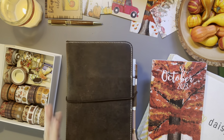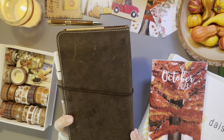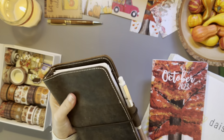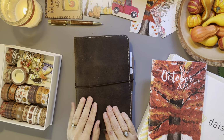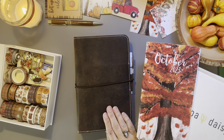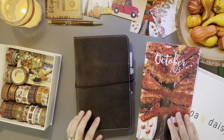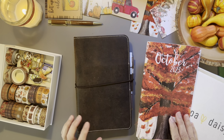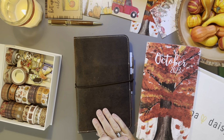This is a Planner Perfect traveler's notebook. Again, her name is Charlotte. Just very natural feeling, and I love her. She just seems to complement this well, and gives me a nice cozy feeling with all the fall decorations. And that's what I'm going for: all the warmth and coziness to start the season. So I'll start with a quick look at what I'll be using.